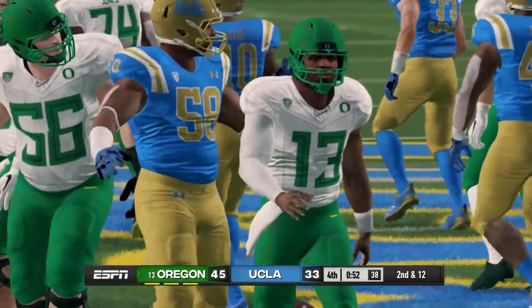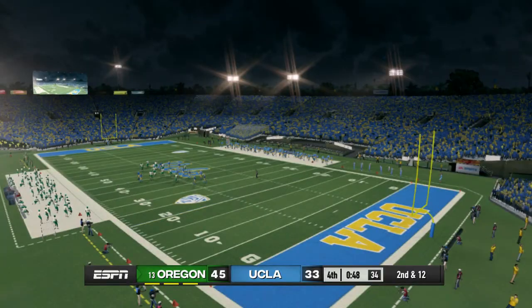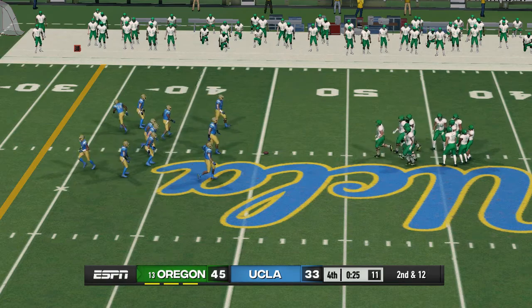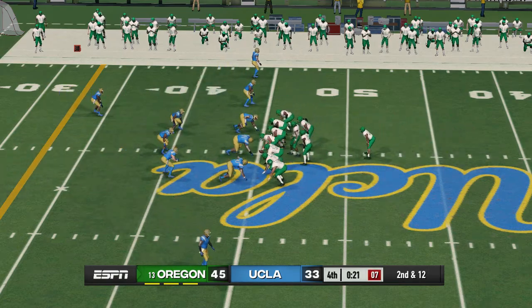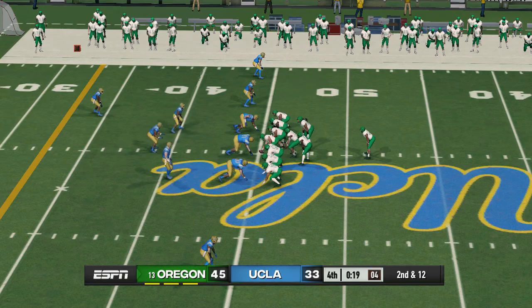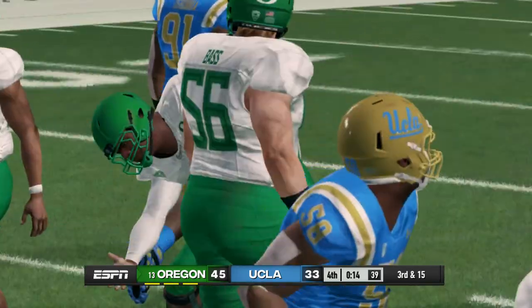He takes a knee. It's second down, 12 to go. Ball on the 45. We should just see the quarterback take a knee right here, winding down the rest of this clock. He takes a knee, looking to take some time off that clock.